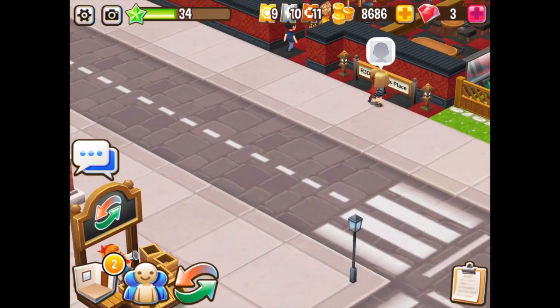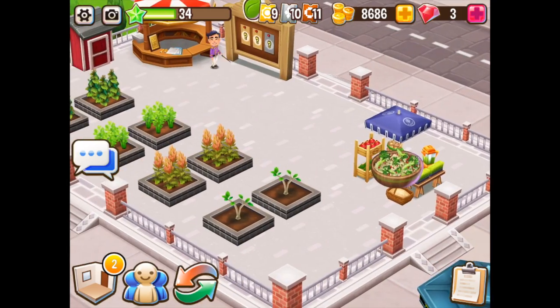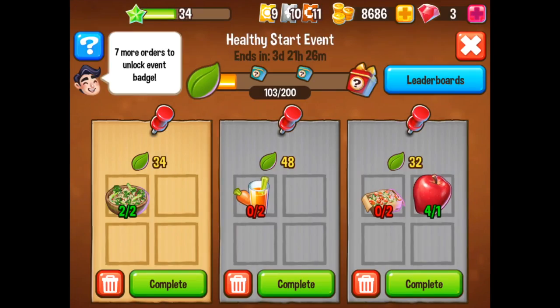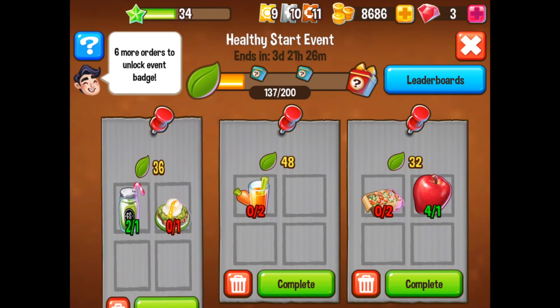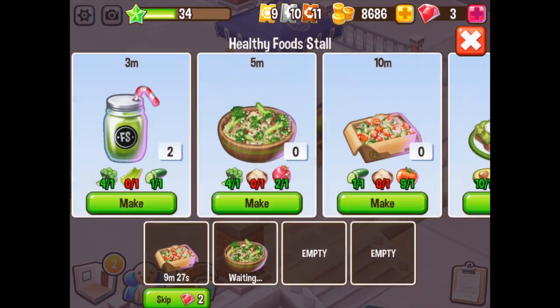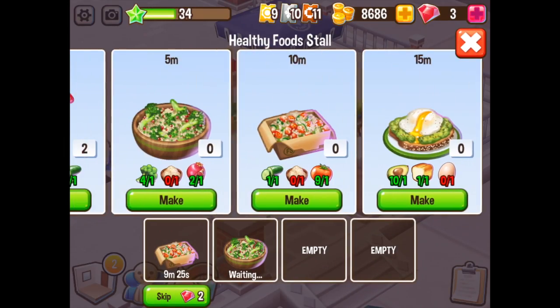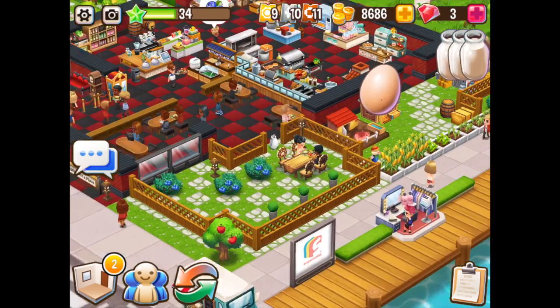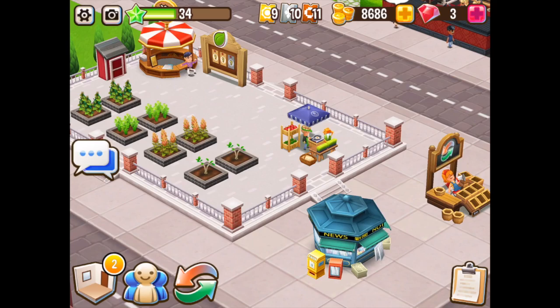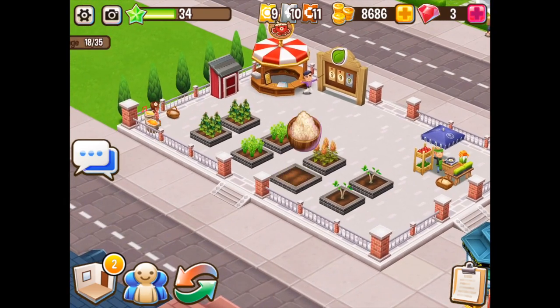Now I need 1 more strawberry. Can I find it, I wonder? I don't know. I'm going to have to request some help, I think, from my food club. Now I need 6 more orders to unlock my event badge, and I don't think that's going to be a problem. I should be able to do it relatively soon. I still need to produce more goods there, so let's get working on those.